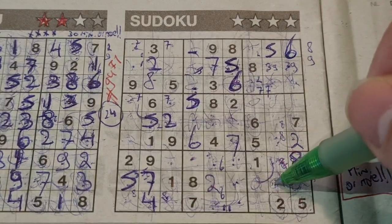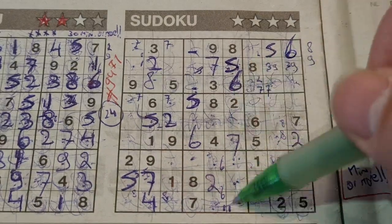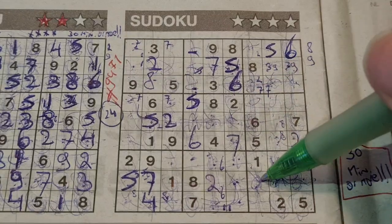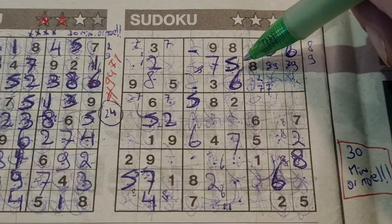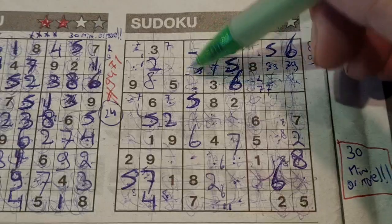I think the 6 should be here, because in this row we need a 6. Here can be 6. We have a 6 in this column, no 6 there. So the 6 could be here, here, or there. We see another 6 in this column, no 6 there. 6 in the last column, no 6 there. Only place left for 6 should be here. Need a 6 there.